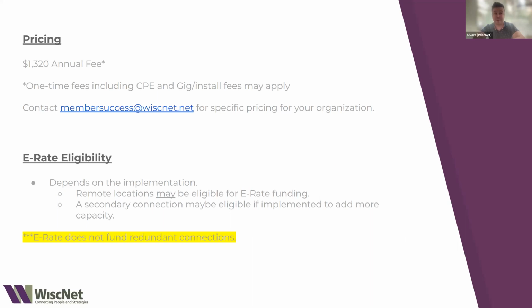Next slide, please. Pricing, as I've mentioned already, is very affordable for this service. We charge $1,320 as an annual fee, and there is a one-time installation fee. If you choose capacity up to 1 gig, it is $500. All the way up to 10 gig, we charge a $2,000 installation fee. Depending on what you would like to do, if there are any additional routers or other technical things, we look at that from a technical perspective, and Josh will cover that later.